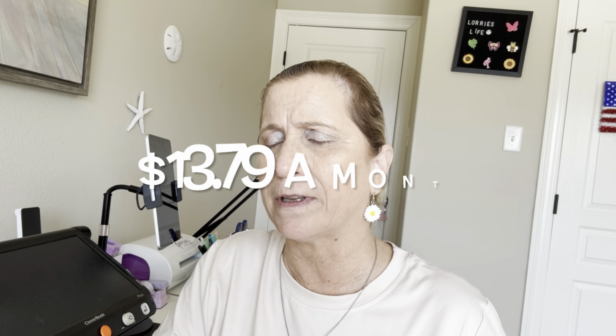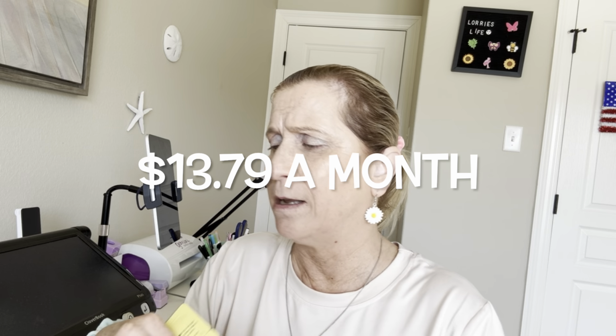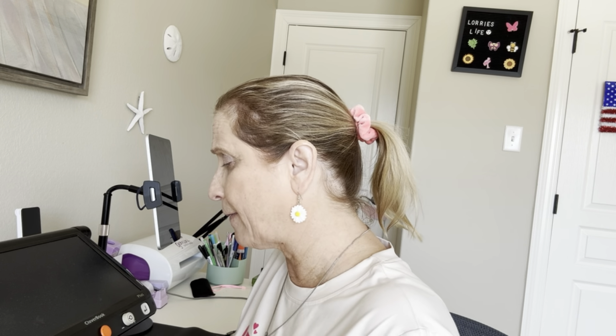Okay guys, so this must be May. I get four sheet masks. I want to say it's either 11 and some change or 13 and some change. I'll put it right across the top. I'll also link it. I get four different ones. It could be a hair mask, foot mask, hand, face, just any type of mask that this company makes. So we're gonna look and see what I got today.